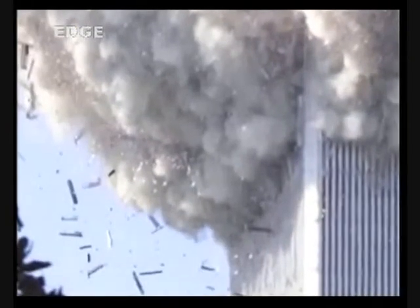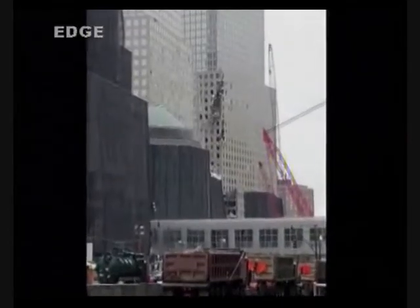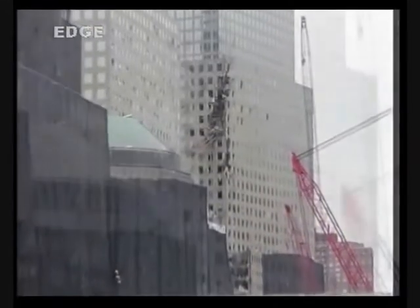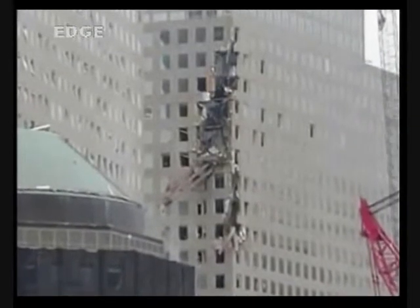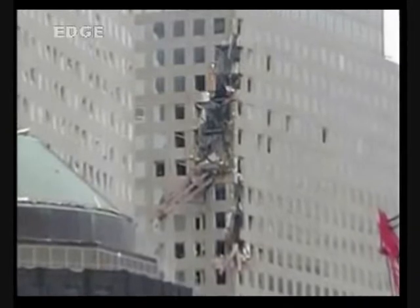Even the windows are blown from neighborhood buildings. What kind of energy enabled this? Would fire hurl metal and concrete sideways into the air? Here, a 600,000-pound chunk of steel, twice the weight of a Boeing airliner, was flung 400 feet, wedging itself deep into 3 World Financial Center on Vesey Street.